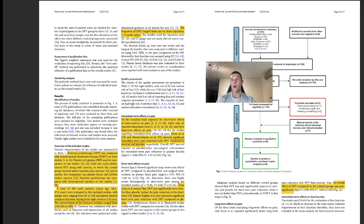Moving on, though, when we look at the long term, we can see only 3 trials evaluated, and overall, the effect of DP compared to the control groups was non-significant. Again, it doesn't always mean that it's the worst. It doesn't mean that it's the worst and we shouldn't do it, but just saying it wasn't significant.